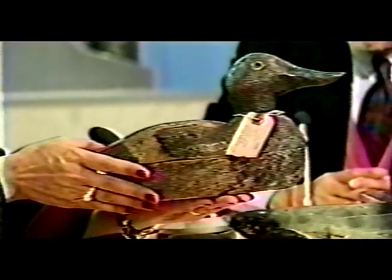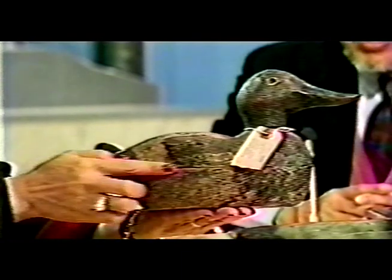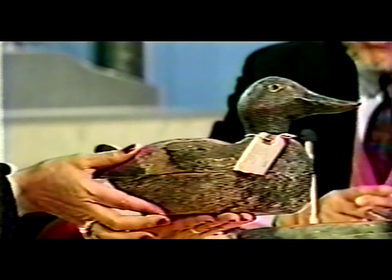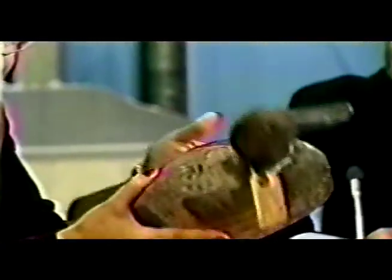Today, Mr. Mukoda has brought some of his collections to the TV studio. Is this the one which was actually used for hunting by American Indians? I can see that the body part is made from two pieces. That's right. The inside is hollow and weight inside. I can hear the sound of it. How old do you think it is? I'll guess it's about 100 years old.